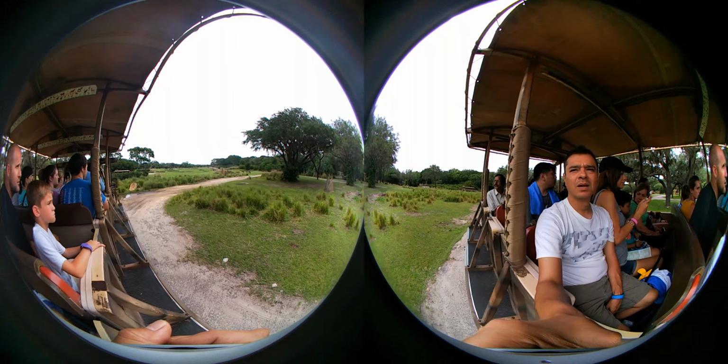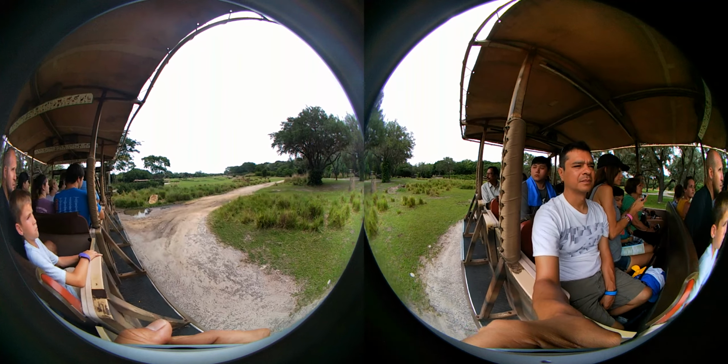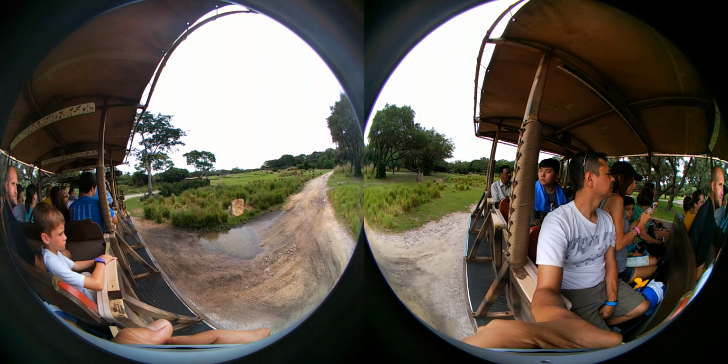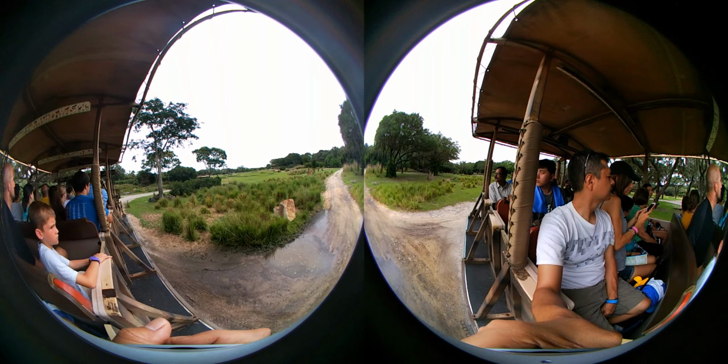So the wildebeest on the right there. The name wildebeest is from the Afrikaans language and it means wild beast, similar to how it's spelled in English.